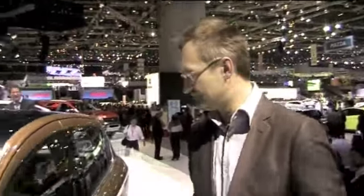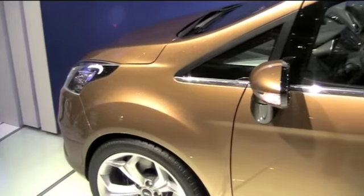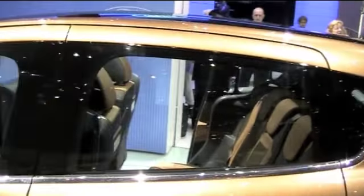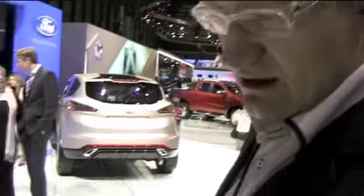Looking at the side view, it's quite expressive, especially through the muscular forms, a lot of three-dimensionality in the surfaces, and a quite distinctive window opening line, which gives a lot of sportiness and also reminds you of other cars in our portfolio like the S-Max. Bold wheel lips give good stance. Usually those cars in that segment look quite static, but I think we achieved here a quite sporty and dynamic product.